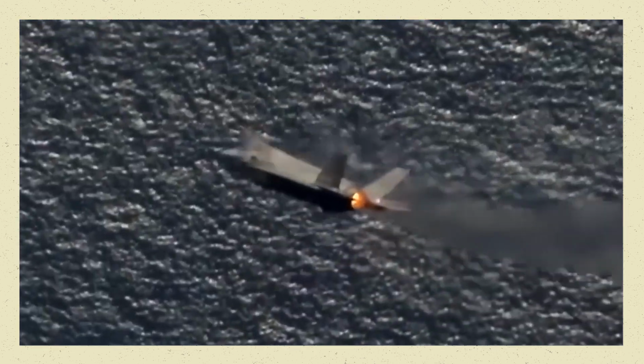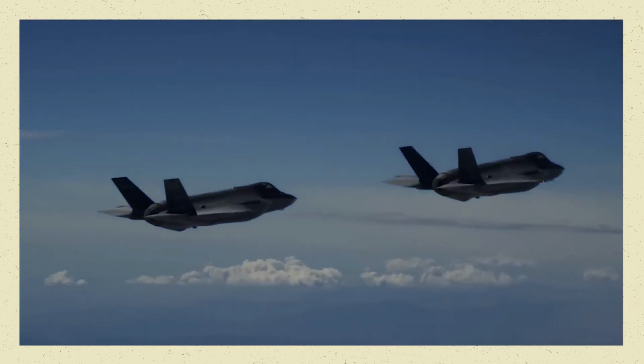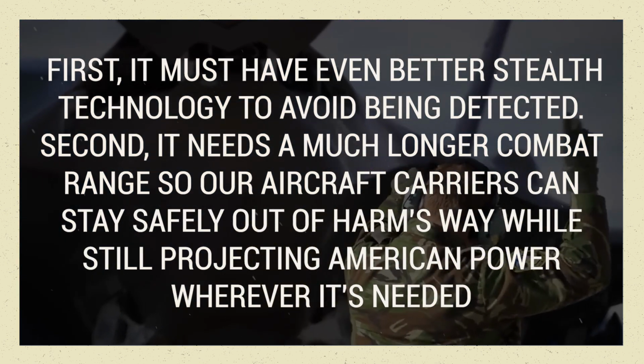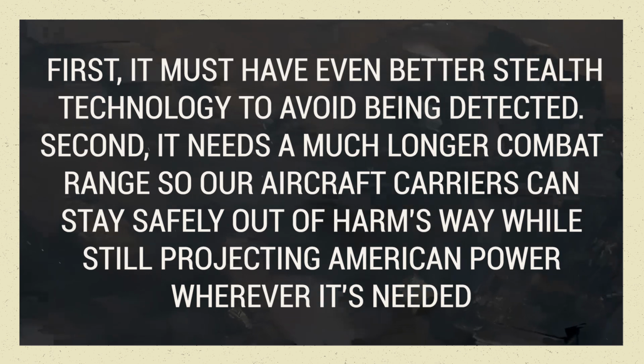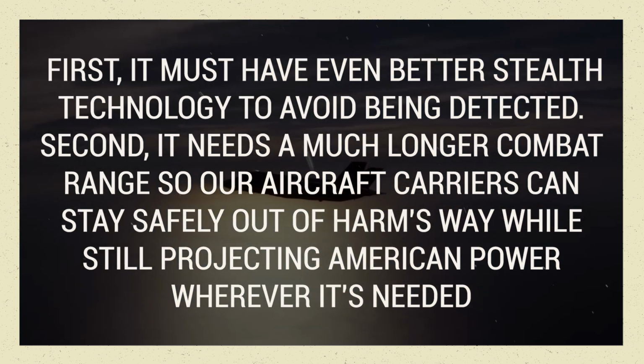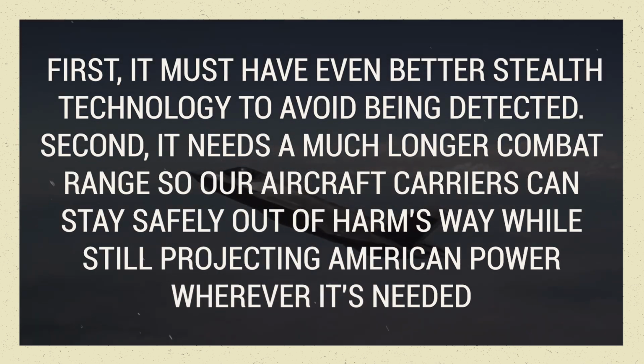So what does all this mean for our new F/A-XX fighter? It needs two critical improvements. First, it must have even better stealth technology to avoid being detected. Second, it needs a much longer combat range, so our aircraft carriers can stay safely out of harm's way while still projecting American power wherever it's needed.